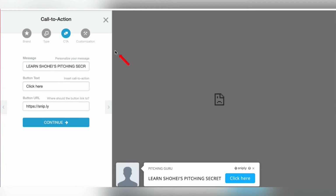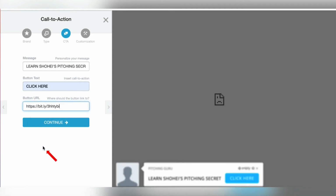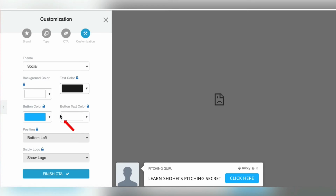So learn Shohei's pitching secret, and you can see that it appears right here underneath pitching guru. Now we just want to make sure that the click here button is capitalized, so we'll just switch that to caps right there. And then right here under button URL, that's where we want to paste our affiliate link. So we'll paste that there, okay?